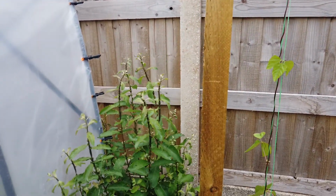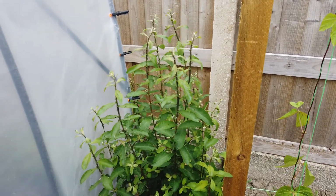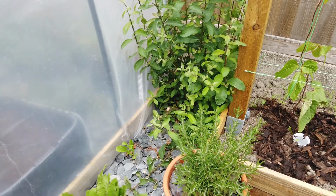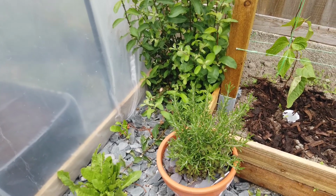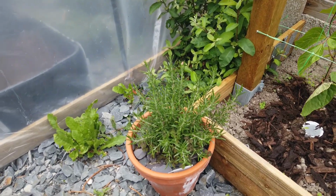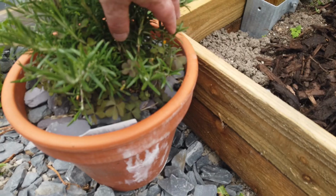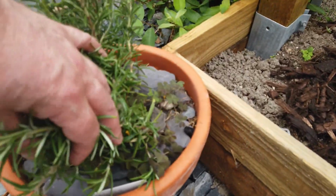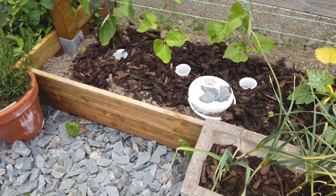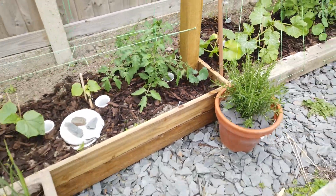Excellent. My little willow is pushing out. It's pretty nice. Got dandelions popping up everywhere, but I don't worry about them because I like dandelions too. Extremely nutritious plant, and that's rosemary with what looks like shamrocks or clover growing out at the bottom. And another rosemary plant there.